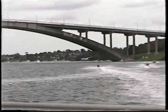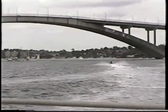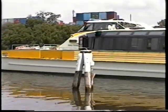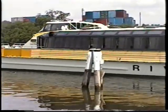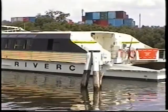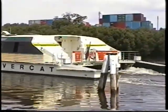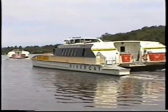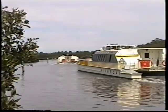We developed a mechanical problem getting close to Parramatta, so we all had to offload and wait for the next one to take us the rest of the way. Our ill-fated one headed on back to town.